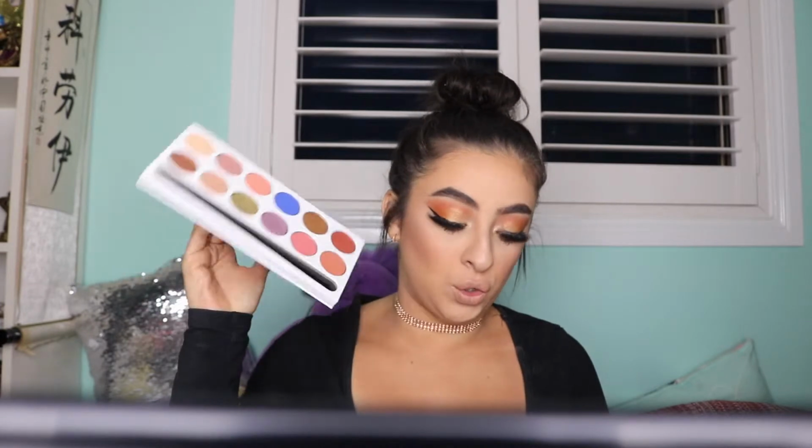Next we have the Kylie Royal Peach palette. Wasn't a fan at all. I was quite disappointed with this palette, honestly, because the pigment just wasn't there, and as soon as there's no pigment in a palette or a certain product, bam, it's a bust. This didn't have it for me, and it was very, very patchy and not really easy to blend at all. So another bust.